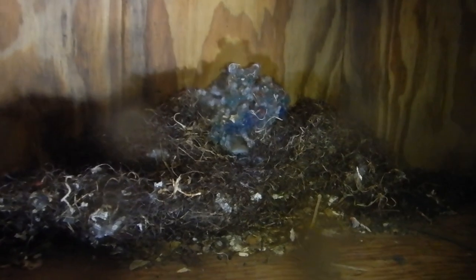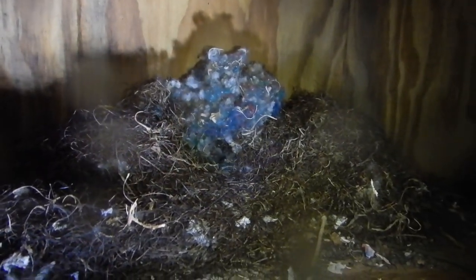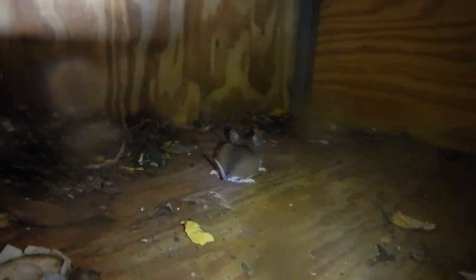Whoa, look at him in there, little buddy. You see him poking his nose out? Look at that. Aww. Man, that was cool. Little mouse. I didn't expect that, but it makes sense. This place is a brilliant rat habitat.